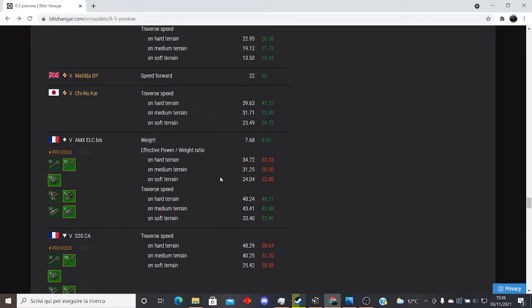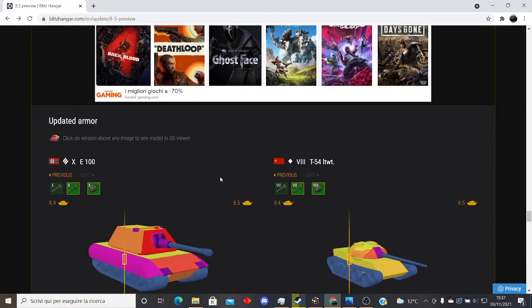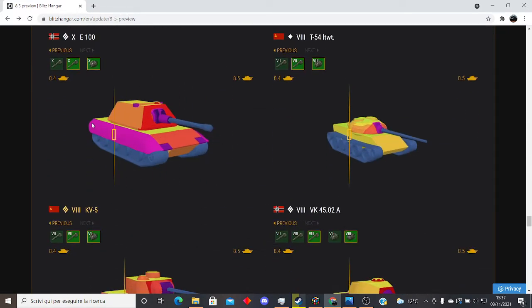So this is all the buff they are going to do. Let's see the armor. Actually, I didn't notice any changes with the E100 model, and you'll see the T54 Lightweight will be a little smaller, and the front armor will be more angled.